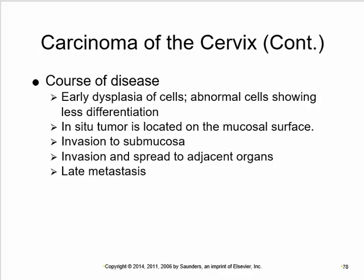If a tumor develops from these dysplastic cells, it first is in situ. So it's on the mucosal surface of the cervix. And then it will erode and invade into the submucosa, and then it will invade into adjacent organs like the walls of the uterus, or maybe into the rectum or places like that, and then it will seed by metastasis. We hope that it doesn't get that far. If you're catching it early in situ, treatment options are very good and prognosis is very good. If it's metastasized, then prognosis is far worse.